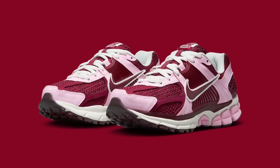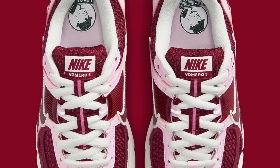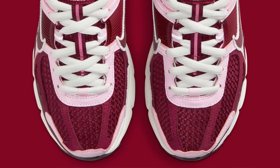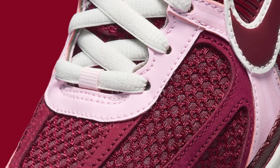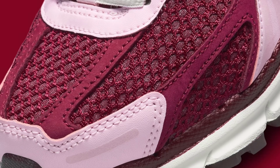Moving on to August 8th, we've got yet another Vomero 5 dropping. This time around, it's a women's exclusive Team Red and Pink foam colorway. I think the shoe looks like a lot of the Valentine's sneakers that Nike drops around Valentine's Day, and I'm surprised that they're releasing it now. Not to say it's a bad colorway, and not to say that you shouldn't release pink sneakers in August, but it definitely looks like the Valentine's Day sneakers that they released this year.